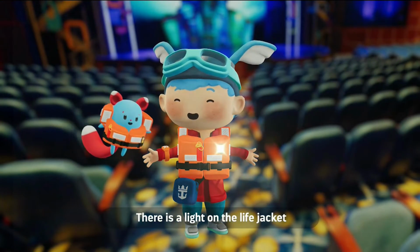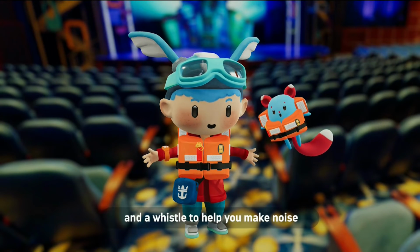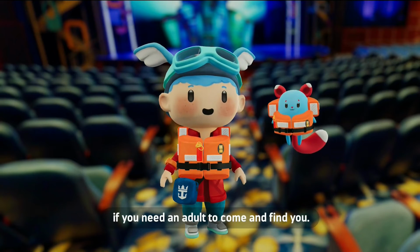There is a light on the life jacket that turns on if it gets wet, and a whistle to help you make noise if you need an adult to come and find you.